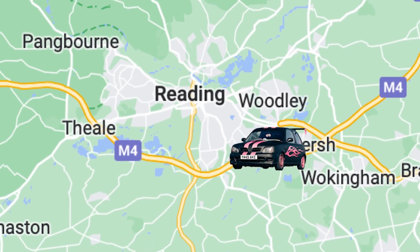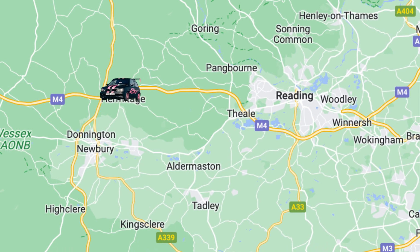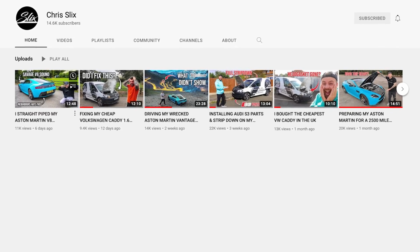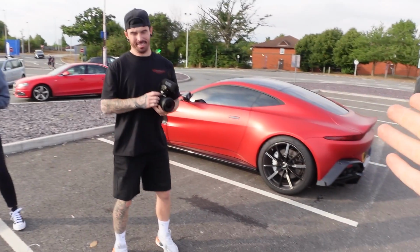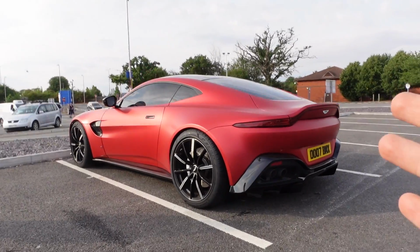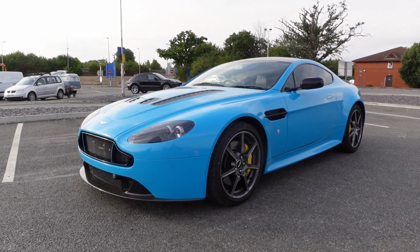The first stop was a service station just north of Newbury to meet the people who I would be going with on this road trip. So here we have Matt Armstrong, Chris Slicks, and Hannah of course, and their beautiful red Aston Martin. I'm sure a lot of you may have seen this on the internet. Of course, the other Aston Martin joining us, Chris's blue Aston Martin.